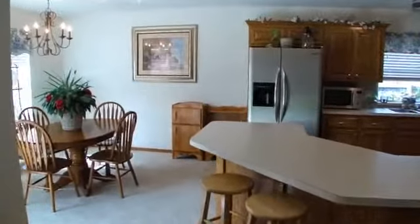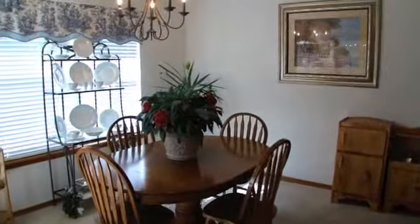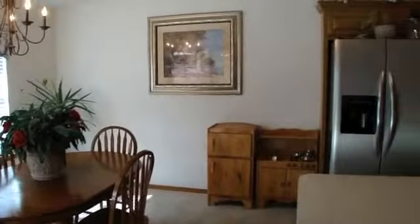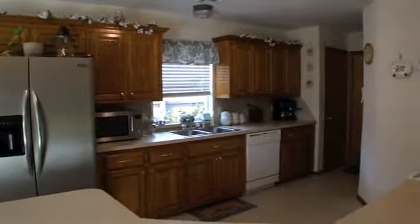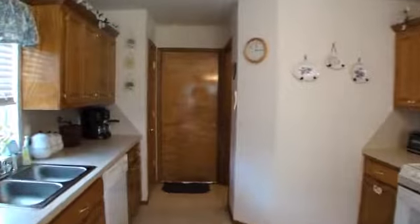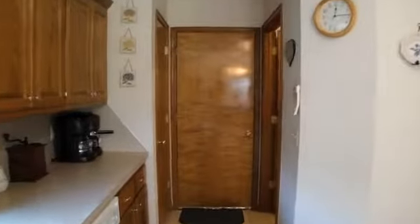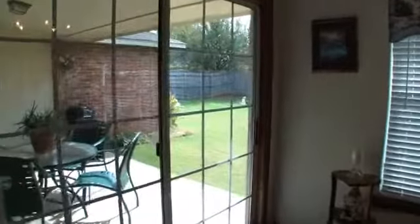The large kitchen comes with a pantry and breakfast bar, and a dining area with lots of natural light. A sliding glass door leads to the covered patio and big backyard.